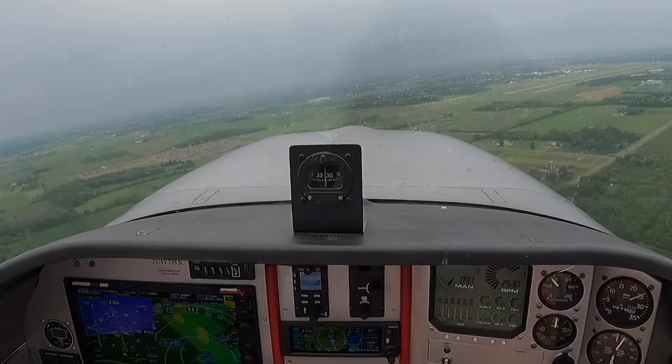Red and white tail dragger, line up and wait on the right side. Modified Beaver, American Moose. Moose, clear for takeoff. Velocity flight, line up and wait 36 left. All aircraft departing 36 left, turn right before the control tower. Fly heading 150, maintain that below 1,300 till you're clear of the Delta.